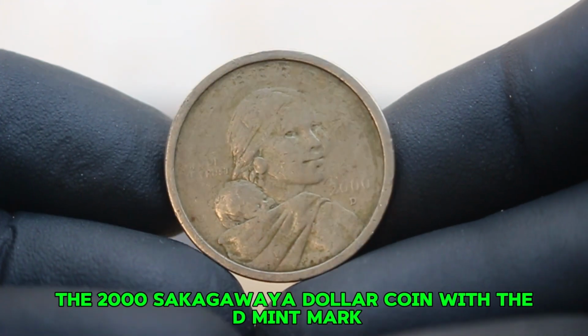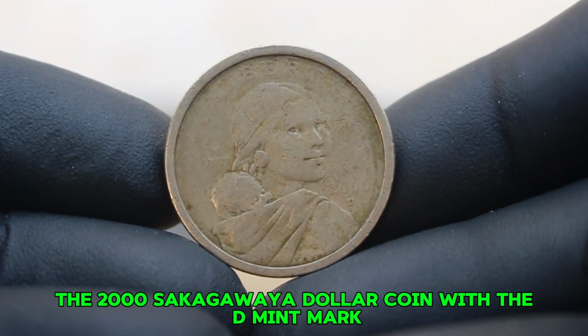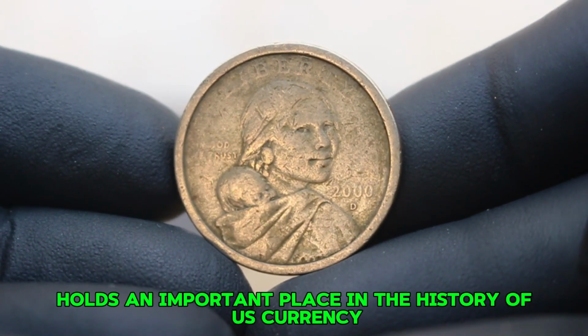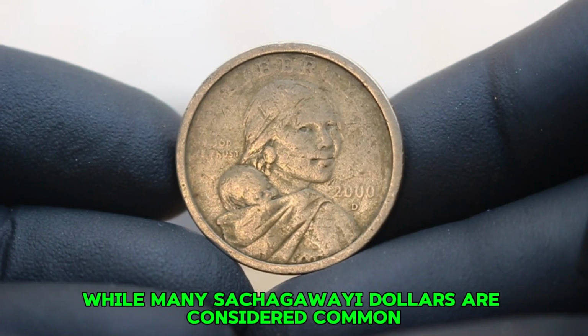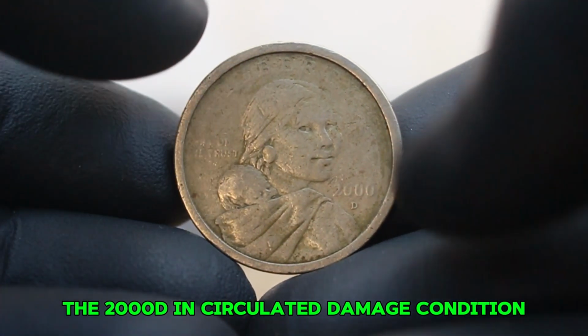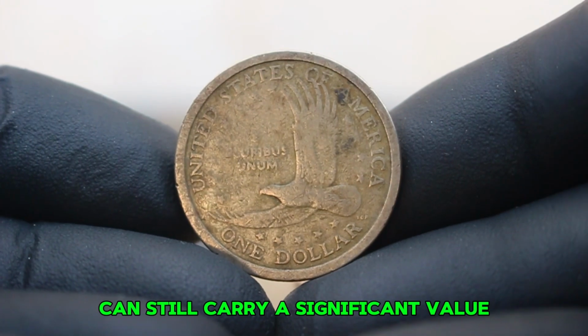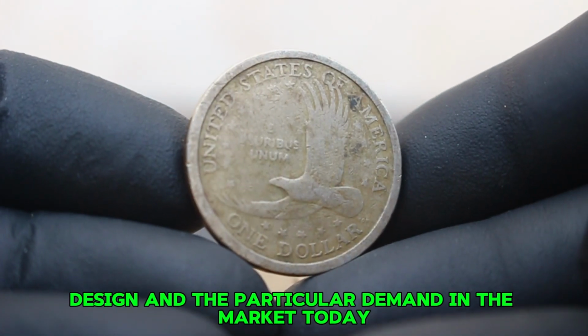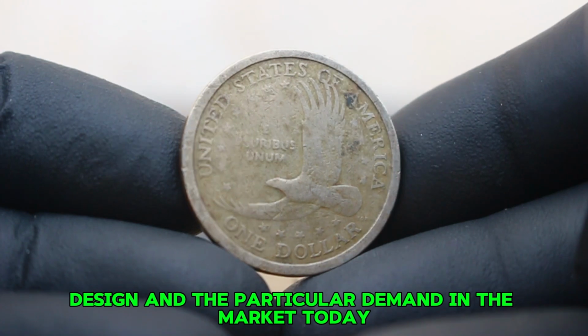Next up, the 2000 Sacagawea dollar coin with the D Mint mark holds an important place in the history of US currency. While many Sacagawea dollars are considered common, the 2000 D in circulated damaged condition can still carry a significant value due to certain factors such as its history, design, and the particular demand in the market today.